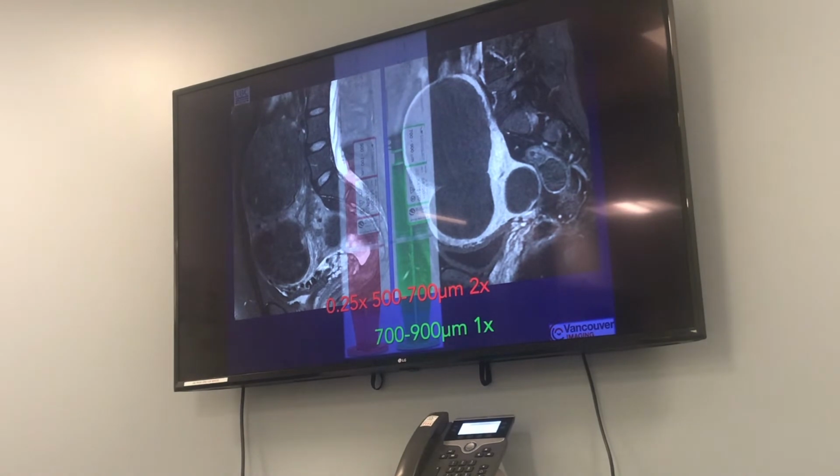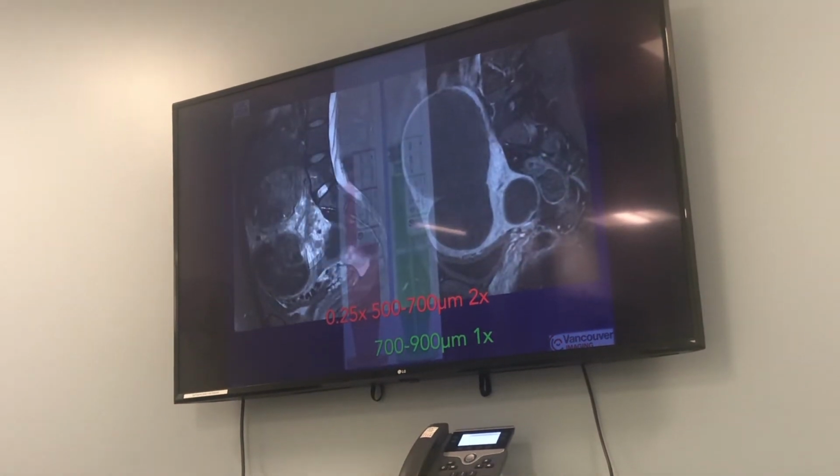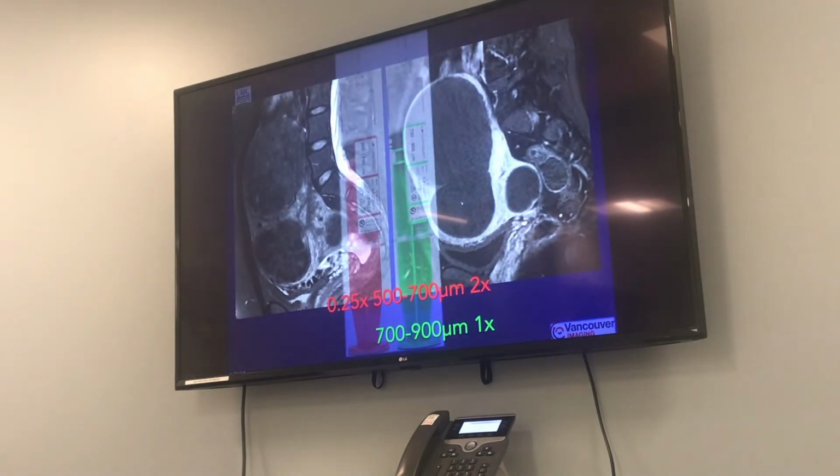And then at the end of the procedure, once you've sent the patients home, we bring them back at 3 months, and we do an MRI with contrast. And here, this is what the fibroids looked like before, and this is what they look like now. So this is the myometrium, the muscle of the uterus that's enhancing with contrast, and these are all the fibroids that have infarcted, and that's the good response.